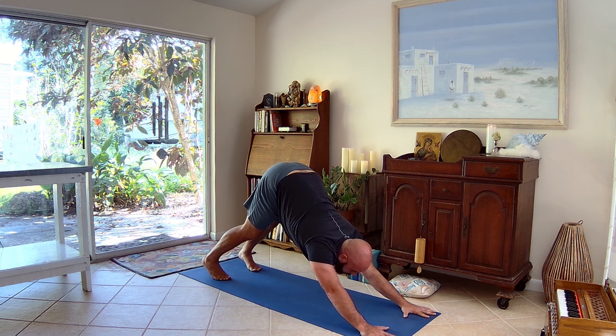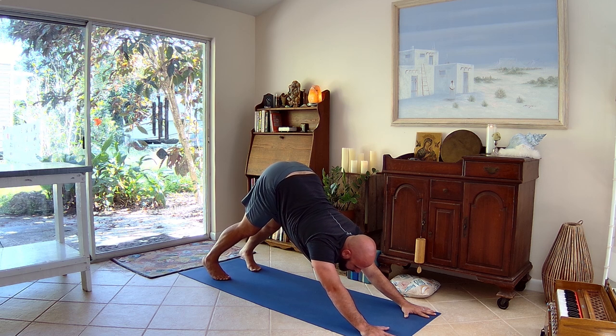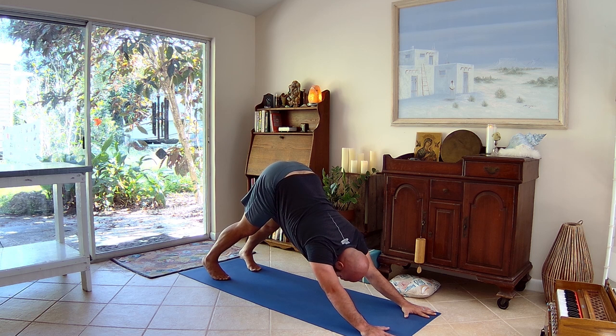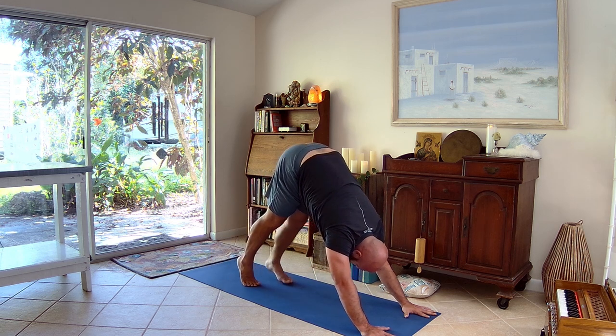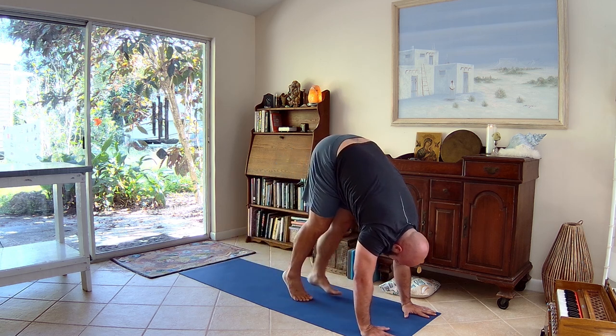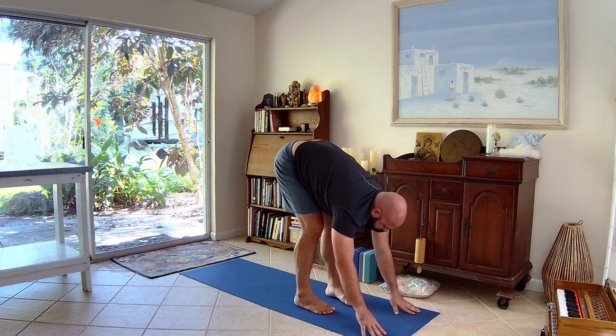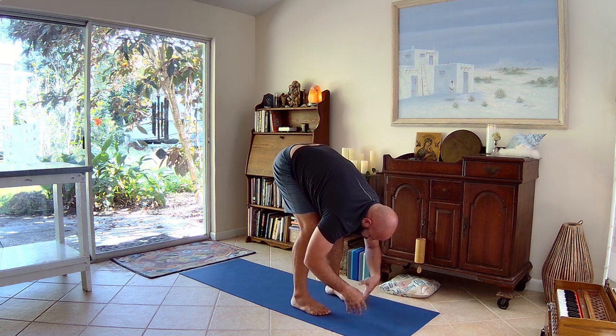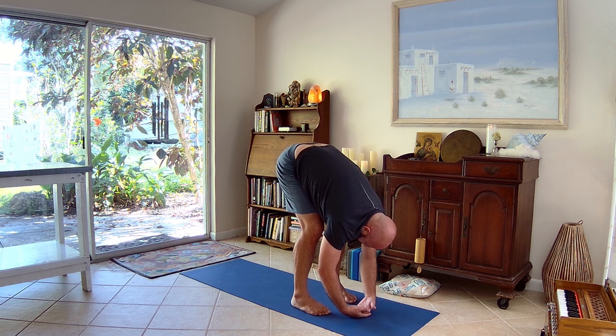And taking one more deep breath here, deep breath in and out. As you inhale, rising high into your toes and walking your feet towards your hands. Maybe your hands back towards your feet, finding a gentle forward fold, a soft bend to your knees. Head and neck to release, arms and shoulders to let go. You shake your head yes and no. And shake your head, maybe.